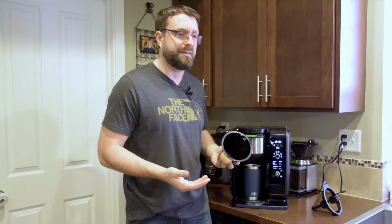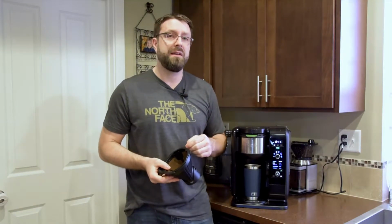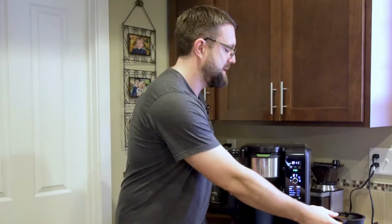Now for the coffee basket, it's got a stainless steel removable filter on here. So you can do that, or you can use paper filters. Now I will tell you that previous to this, I hadn't used paper filters before. When I'm brewing just black coffee, now that I've switched to no cream and sugar, I prefer the taste of the paper filters. It makes it a little bit smoother. However, if I'm making a cold brew coffee, which we'll cover in a bit, I actually prefer the taste of the basket over the paper. It makes it a little stronger with the basket.